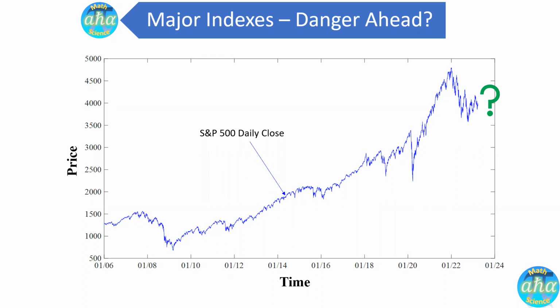Actually, there's a lot we can learn from some of the previous bear markets, including 2008 and another one in 2020, and even the corrections, one in 2011, another in 2015, and one in 2018. This one is close to a bear market, but it's still a correction. We can still learn something from these corrections.